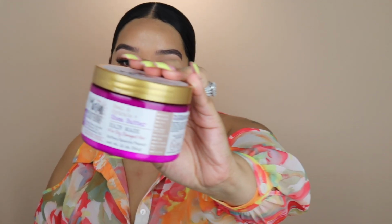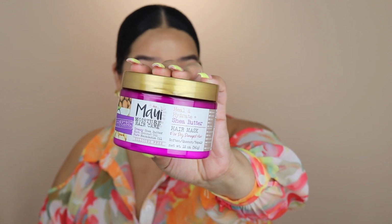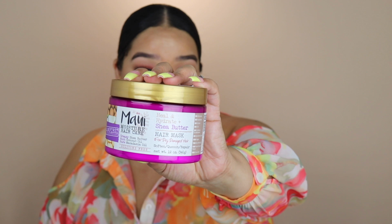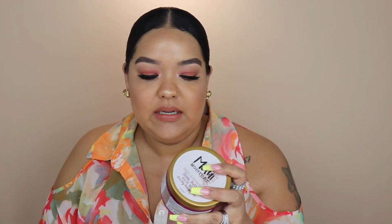Also from Maui Moisture, I got two of these. The Heal and Hydrate Shea Butter Hair Mask. I briefly talked about this in my first Mask Monday. And this is actually supposed to be my second Mask Monday. This is the mask that I'm supposed to be using. They accidentally marked this on clearance, so I got all the ones that they had. So I got like 3 of them.